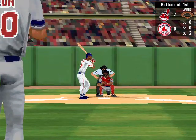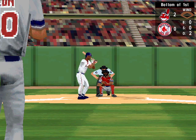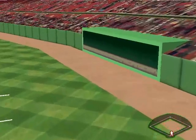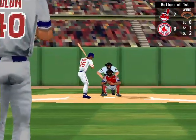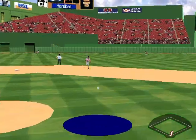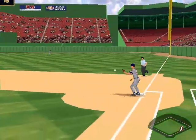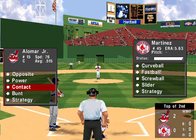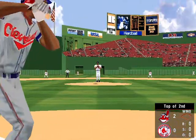Up at bat, number 25, the right fielder, Troy O'Leary. He's a .429 hitter. Foul to right. It's hammered to second. The throw to first. Boston is retired in order. Going into the top of the second, Cleveland ahead of Boston 2-0.